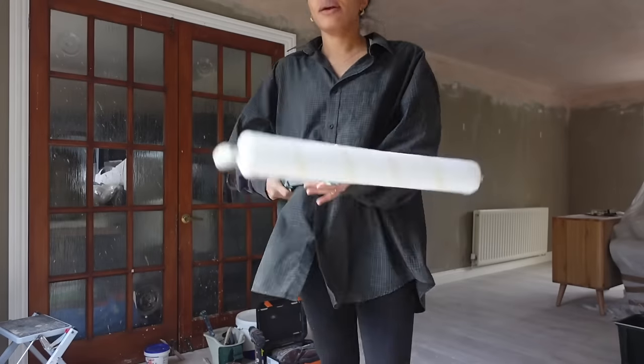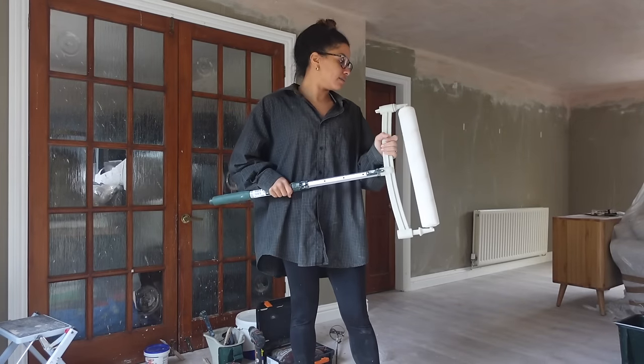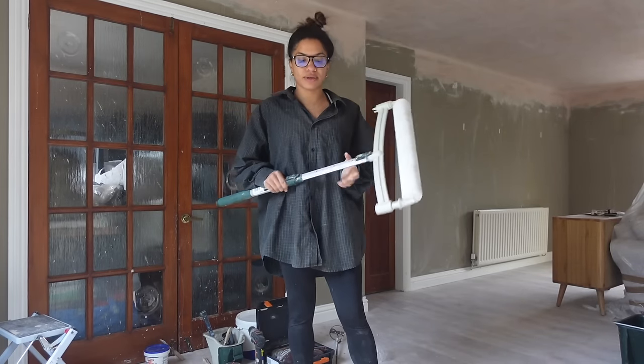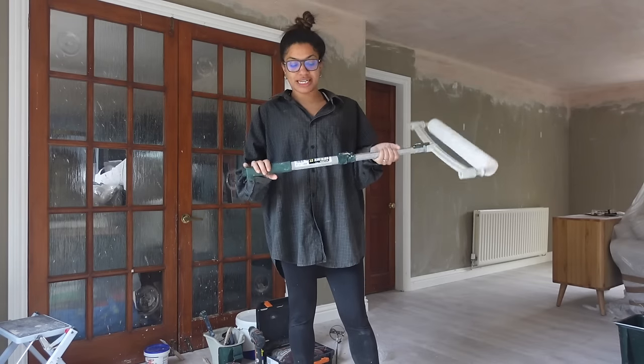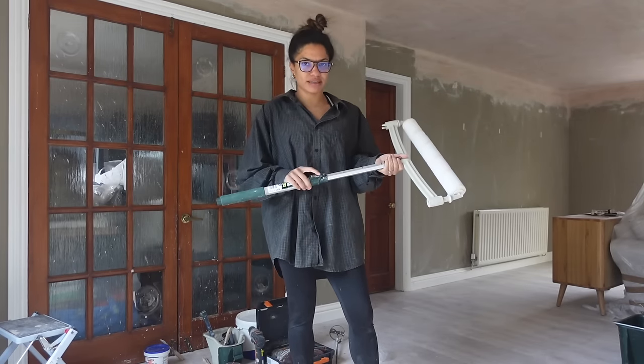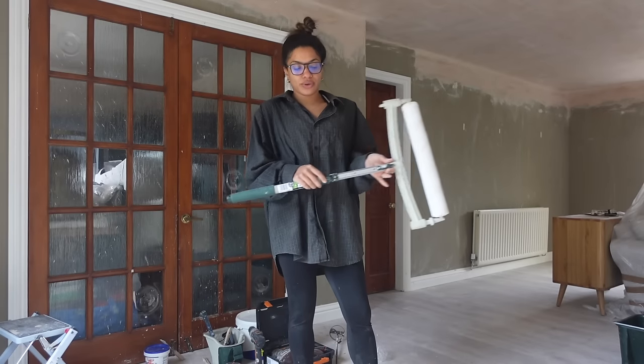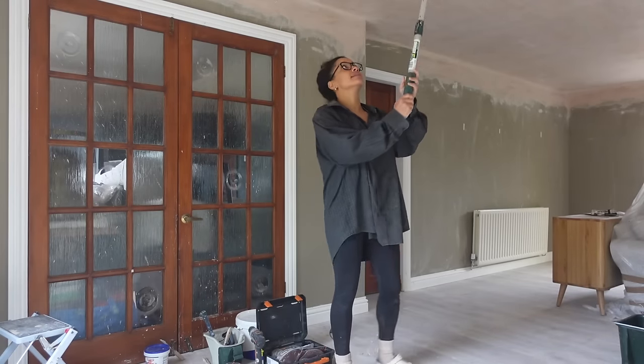Now it's finally time to paint. So let's figure out what we're doing here. Got the Big Ben, which is the handle part, and then the Pro DZ 18 inch roller on top of the Sherlock GT convertible 1 to 2 foot. I think it's measured in feet. This is great because it extends, really easy to store, but it means I can get to the ceiling really easily.